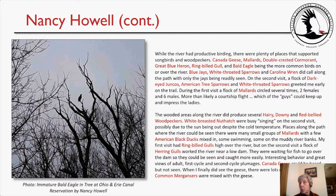I don't know if anybody else noticed that the white-breasted nuthatches are singing. Anybody ever hear them singing? All they do is go, nay, nay, nay, nay, nay. That's their song, folks. So, yeah, listen for that. It's springtime, and they're singing.